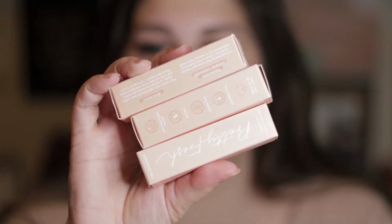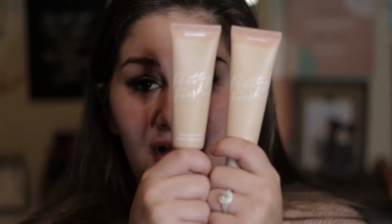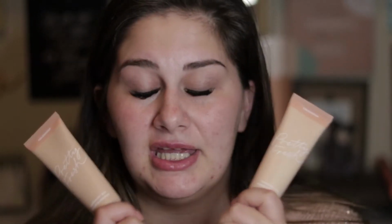And this is the packaging for the Pretty Fresh concealers. Give you a little, all the different angles there. So yeah, let's go ahead and let's get started. So first things first, I want to say the packaging on all of these products is absolutely amazing. I love the lightweight feel. I feel like the lightweight packaging really is a great personification in the product of what it is altogether, which is a very natural kind of lightweight product. How many times did I say lightweight right now?